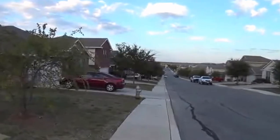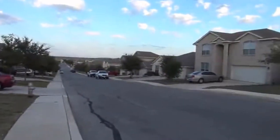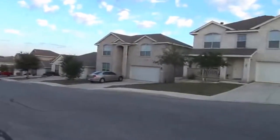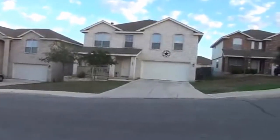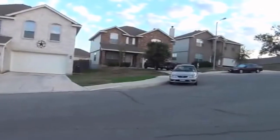So we're also close, we're off 1604, so we're close to 35, 281, Fort Sam Houston, and Randolph Air Force Base. This house is on a slight hill on a cul-de-sac, so it's a real quiet street.